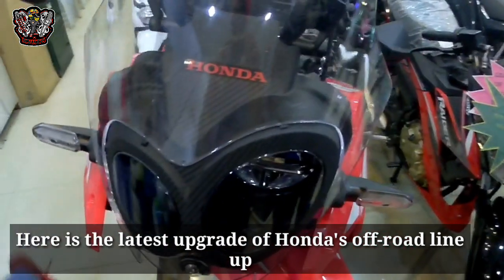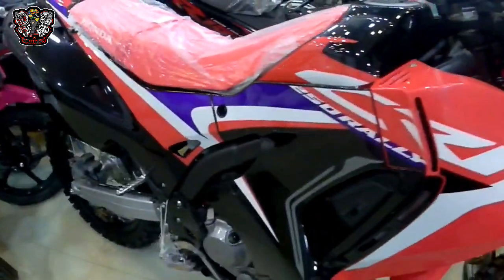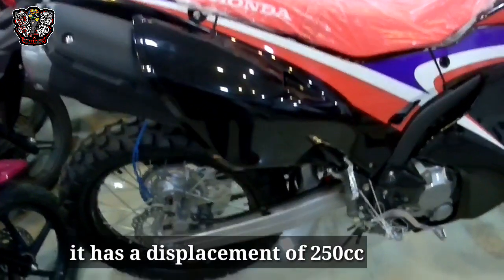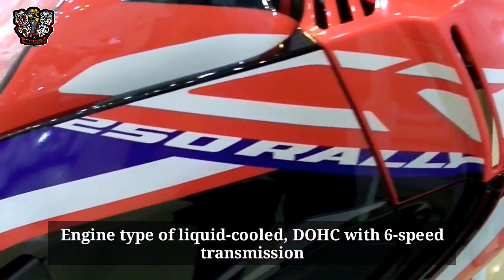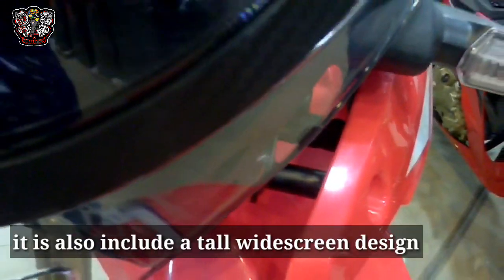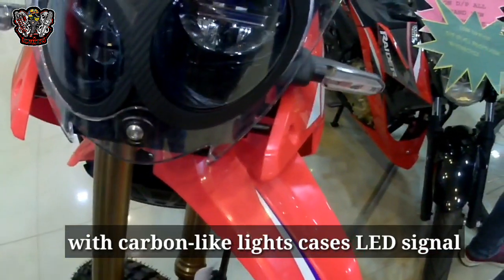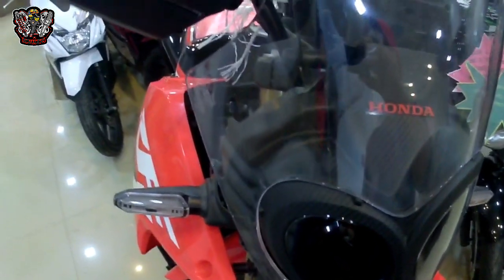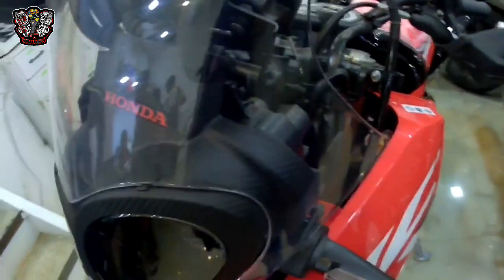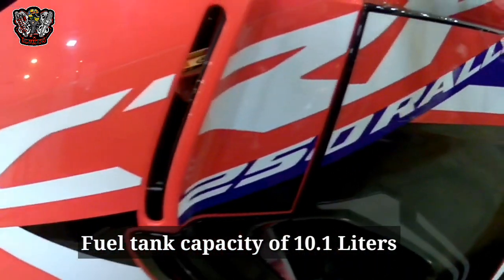Here is the latest upgrade of Honda's off-road lineup, the new CRF250 Rally, the popular trail bike. It has a displacement of 250cc, engine type of liquid cooled, double overhead cam with 6-speed transmission. It also includes a tall widescreen design inspired with two LED headlights with carbon-like light cases, LED signal. Fuel tank capacity of 10.1 liters.